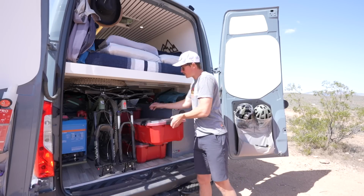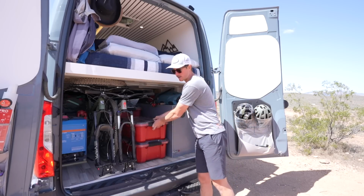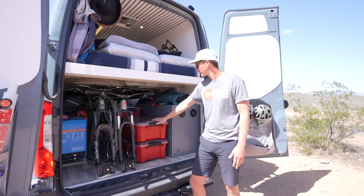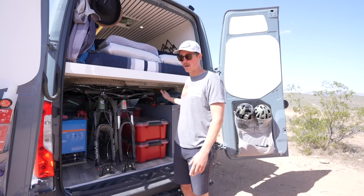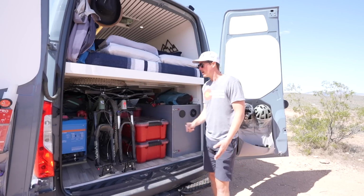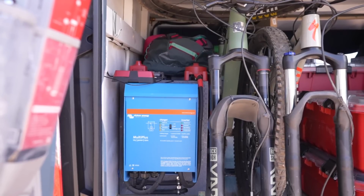We use these Husky containers. They are watertight and very easy to move in and out. They don't slide around while we're driving, and those have been really, really great. We love those. Over here we have our mountain bikes that we obviously ride, and we have a stand-up paddleboard as well. Our electrical system is tucked into the side over here. We have 200 amp hours of lithium, and then we have a Victron system from AM Solar.